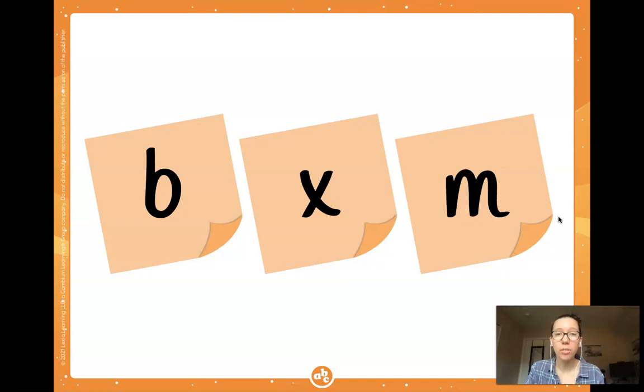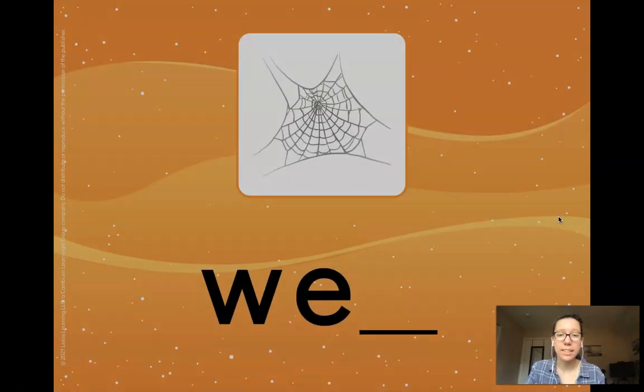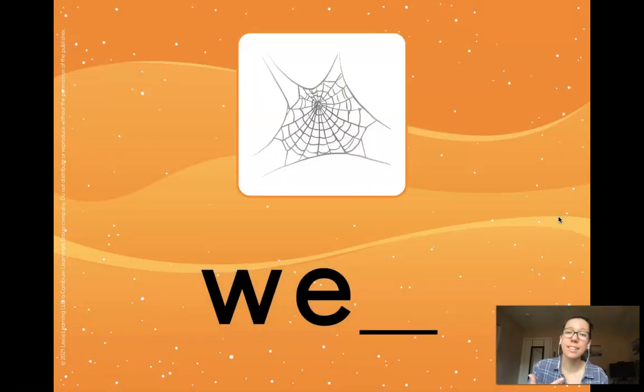All right, so let's go over our letters again. B says B, X says X, and M says M. We're going to be using those three letters to finish these words. So our first word here is web. They've given us our first two letters, W-E. So we need to figure out the last sound or the last letter. Go ahead and hold up the card that we should use to finish the word web.